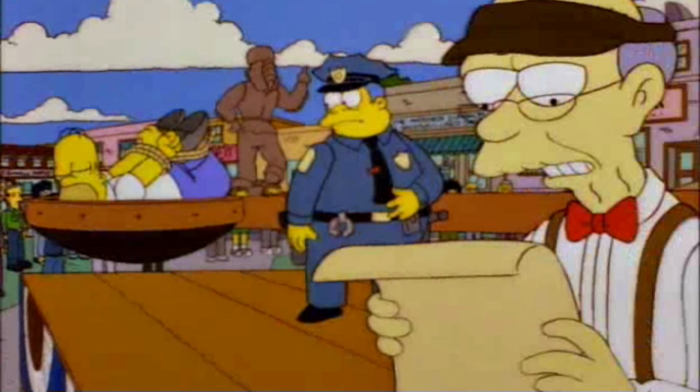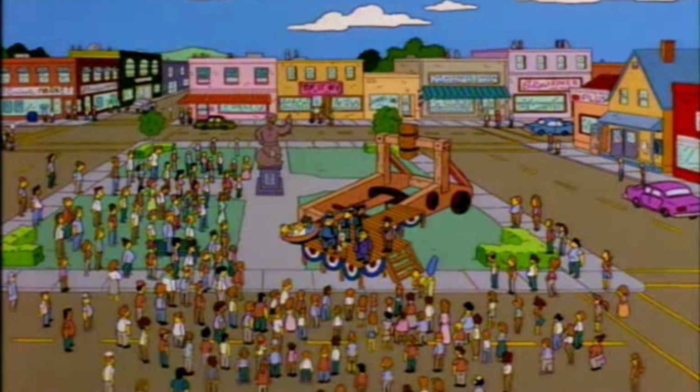What's going to happen to you? Oh, probably just a slap on the wrist. And he who shall violate this law shall be punished by catapult.